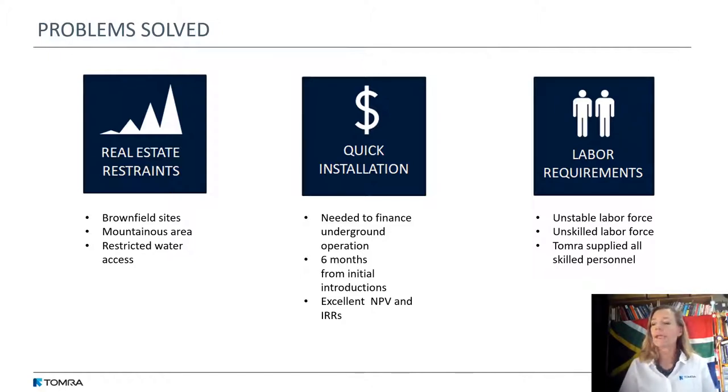In terms of the quick installation, both mines, the one DMS had been shut down already, and they needed to move fast. And the other mine, they needed to generate some cash to finance the balance of plant. They still needed some spirals for the fines to get the met grade. And this particular plant, from the time of signature until the time of commissioning, was about 6 months. So it was a really quick turnaround. Basic structure needed to be built, conveyor in, conveyor out, not such a difficult installation.